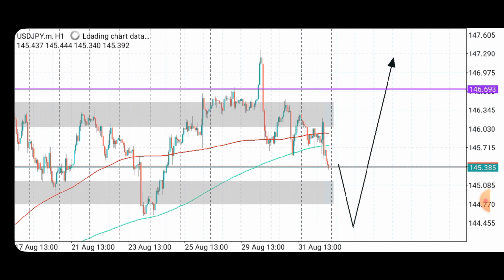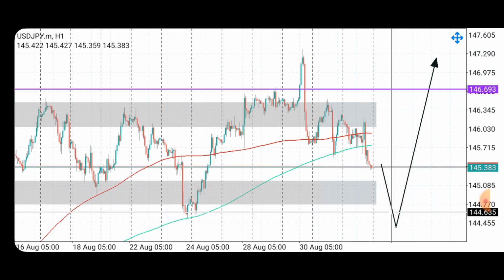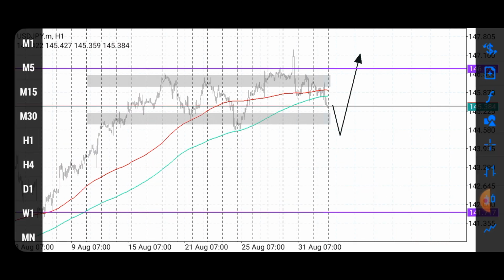I might be wrong. So if you are a seller, just wait for price to close below the demand zone, then turning it into a supply, then start to sell after a pullback. So this is what I'm anticipating.